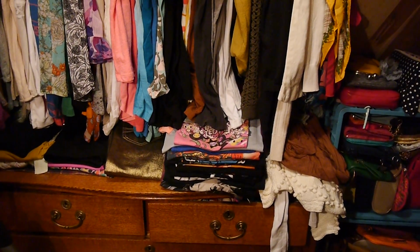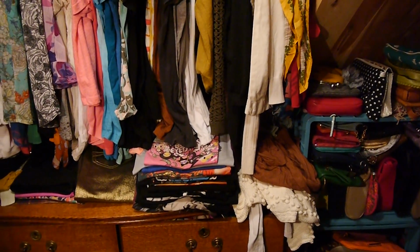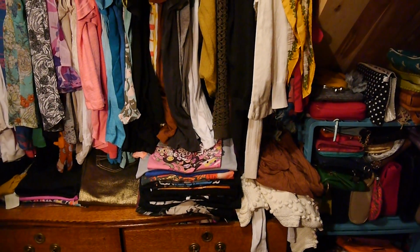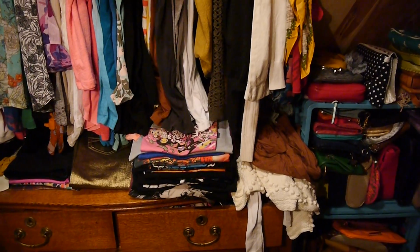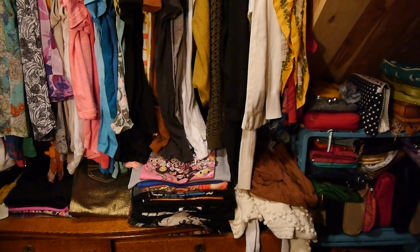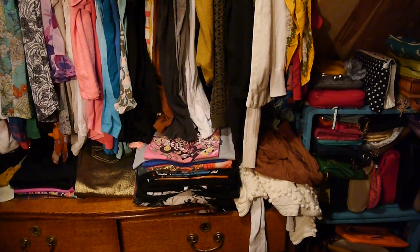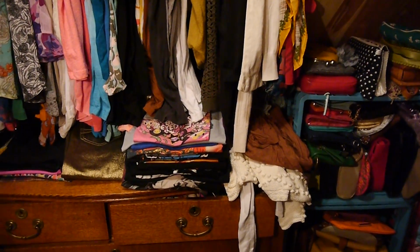Haven't quite found a place, well, those are all my band t-shirts. I did have those up on top where my sweaters are now, but I'm trying to put all of my seasonal stuff in here, summer and winter at the same time. So I'm kind of struggling a little bit. I might move where my shorts are since I'm not going to be wearing them now and put my band t-shirts where my shorts are now.